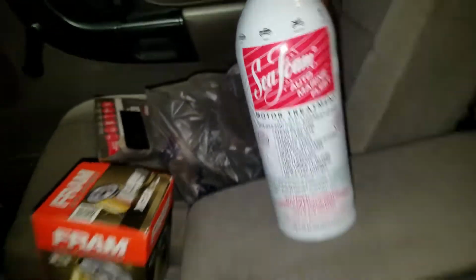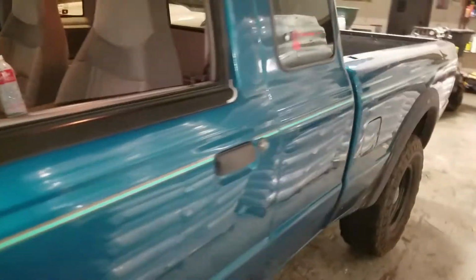I know the plugs are good. We're also gonna be running some amazing Seafoam, miracle worker. So we're gonna run some Seafoam through, get the injectors cleaned out, because they're probably stock injectors and they're probably dirty as hell. Just kind of going top to bottom, check for any leaks, check the rear end, make sure that doesn't leak. I do not want to leak onto the track at all.